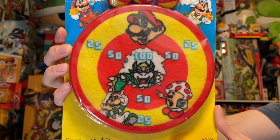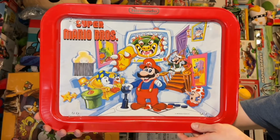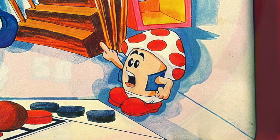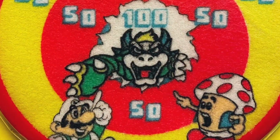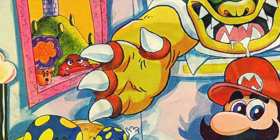To understand what makes it so great, we gotta break out the old Mario tray once again. As you may know, I'm fascinated with the art on this, and not only does the Target Toss game borrow from it, like with its cylindrical toad for instance, but it also blends it with other classic Mario art. Like for Bowser, they used common art of him for his head and torso, but for some reason they used the hands from the weird art.